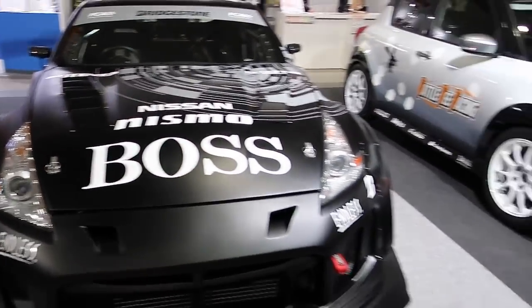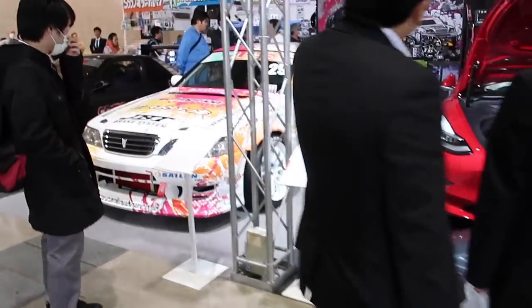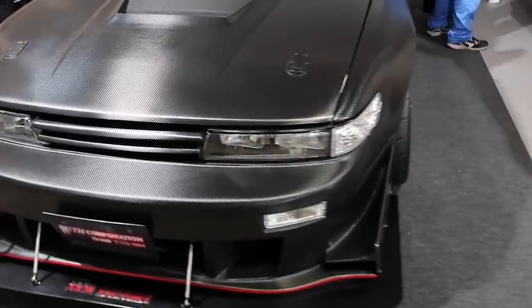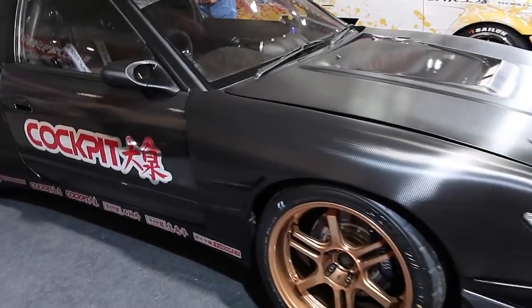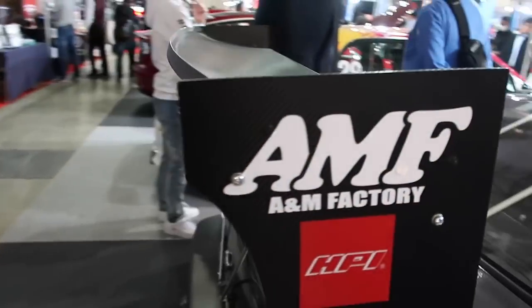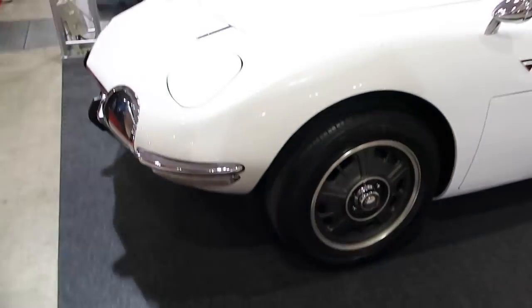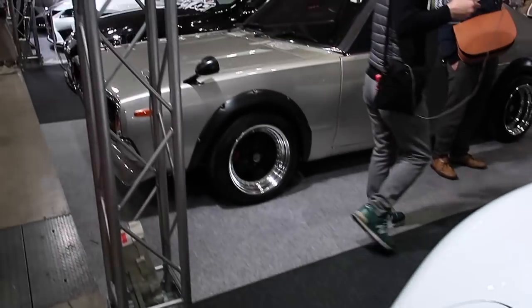Here you go, Dustin. Got a little drift section over here. Got some drift cars over here. This looks nice. Sick. Look at this wing. Real big wing. What's this? Holy grail of Toyotas. Ken Maeda right next to you.